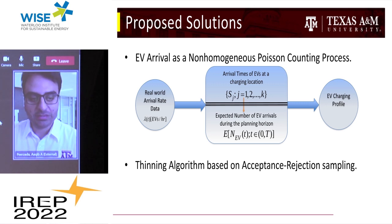The way we do that is we first try to get a vector of EV arrival times. And if we have some knowledge about the EV arrival times, from those we can make a reasonable estimation of how many electric vehicles receive charging on a particular day or a particular week, or even a particular year. And when we have a reasonable estimation of the number of EVs that receive charging service, based on their battery characteristics and performance, we can come up with an EV charging profile with a planning horizon of either a day or a week or even a year.